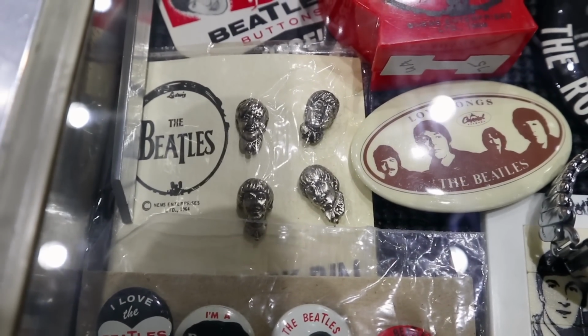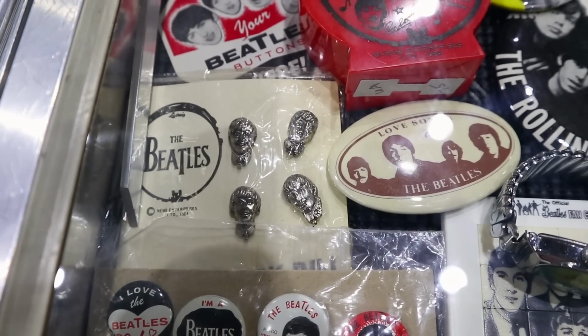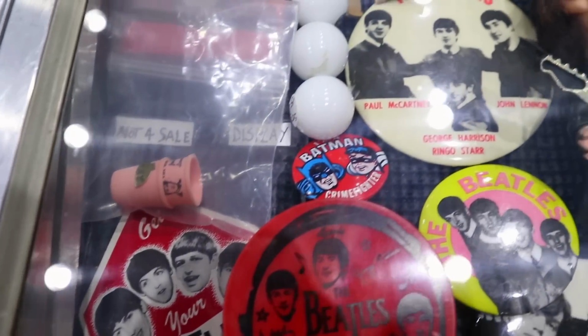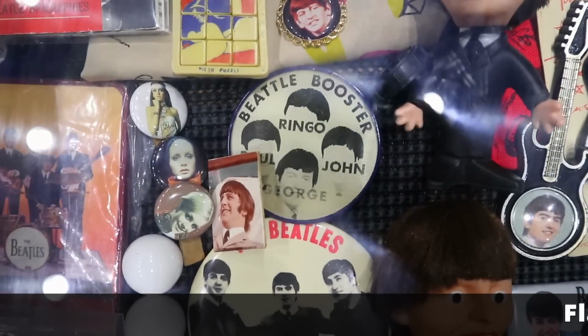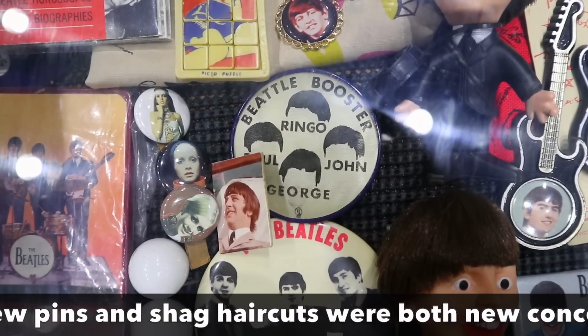These are little fun. Are these buttons? These little ones with the faces? Those are tie tacks. Okay. Oh, how neat. Get your Beatles buttons here. Beatle booster. This is a flash view, so you notice it's got their names over their faces. And then it flashes back, and now you just see their hair, because again, the hair was a big feature.